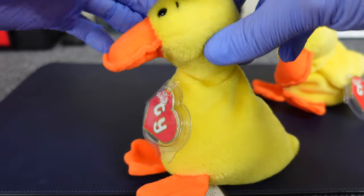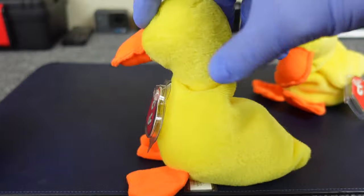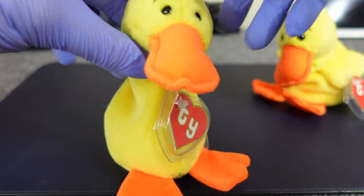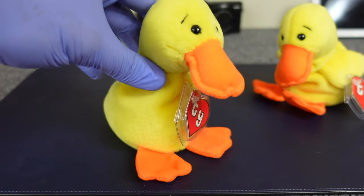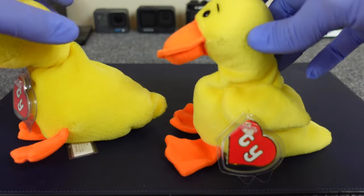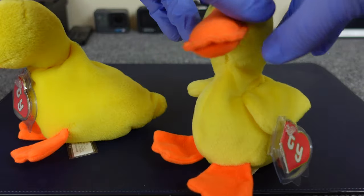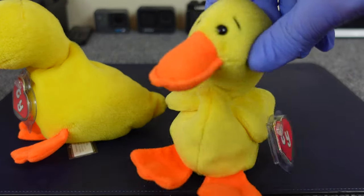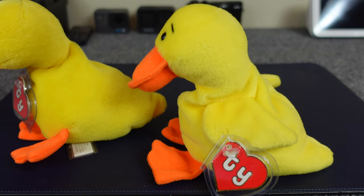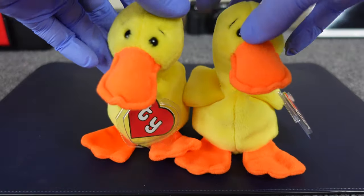This is Quacker without wings. And I'm saying Quacker, no S at the end of that name. That's what this is called. Quacker without wings, okay? Later on, they changed the name to Quackers. Now, sometime early on in the second gen lifetime, Ty decided that Quacker needed wings. So this duck was given wings early on, which means there's two versions of this flippin' flappin' Beanie Baby.